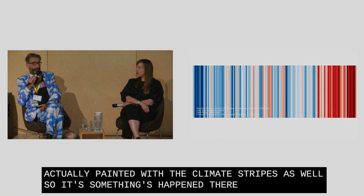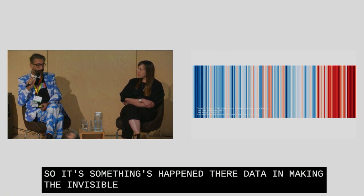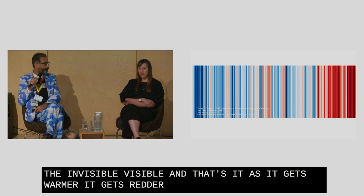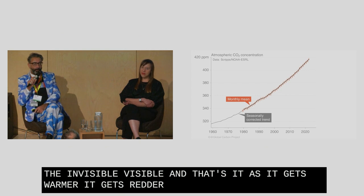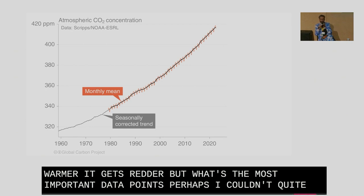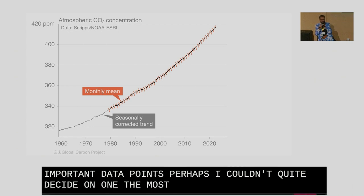But the data, we're talking a little bit about data and making the invisible visible, and that's it. As it gets warmer, it gets redder. But what's the most important data point, perhaps? I couldn't quite decide on one, the most essential data.